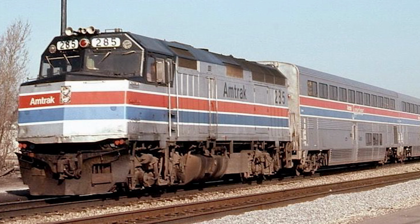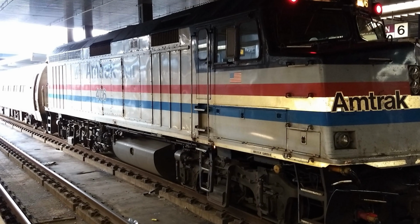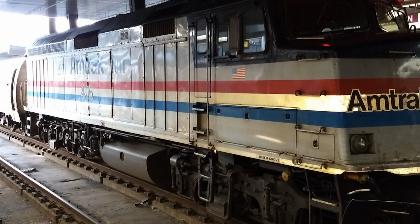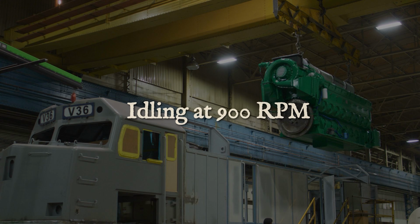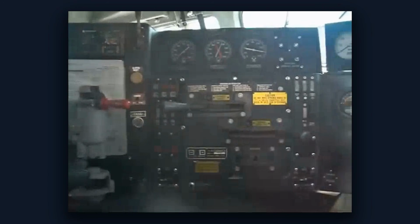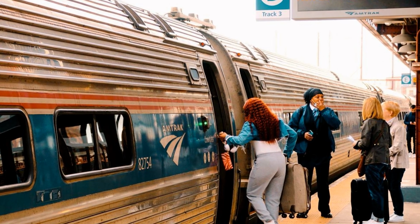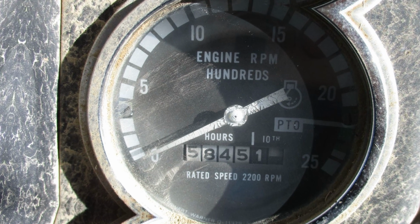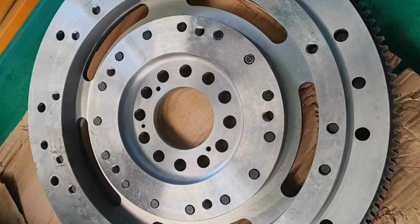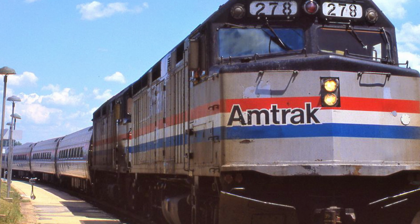This is the EMD F40PH, the locomotive that seemed unable to quiet down even when standing still. With head-end power engaged, the electrical system effectively required the engine to stay at a constant high RPM, and there was very little the engineer could do about it. Standing, moving, coasting, boarding passengers. In normal service, the engine speed stayed largely the same. High RPM hour after hour for decades. Crews called it the Screamer.